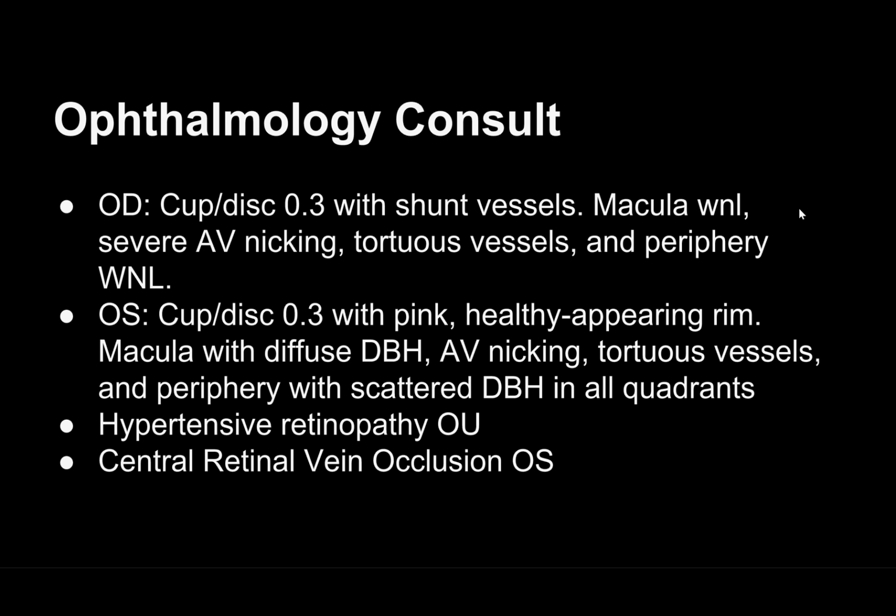And then on the left, the area where the patient's having the most complaints, the cup to disc ratio is again normal, with a pink, healthy appearing rim. The macula with diffuse dot blot hemorrhages, that's DBH, AV nicking, tortuous vessels, and the periphery also has scattered dot blot hemorrhages in all quadrants. So the final call is hypertensive retinopathy in both eyes with a central retinal vein occlusion on the left.